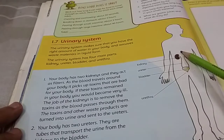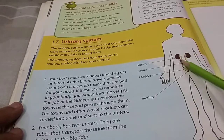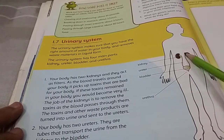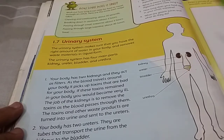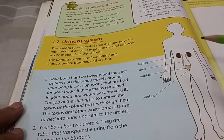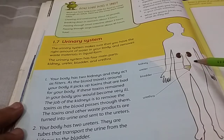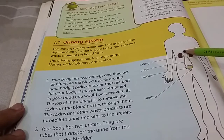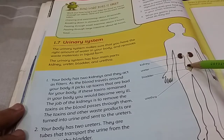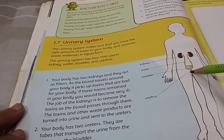As you can see in the picture, what are these things? Don't say they are kidney beans. They are not kurkhe, they are your kidneys. Okay, they are called kidneys. The red kidney beans, kurkhe, got their name because of their shape like kidneys. And then we have the kidneys, we have the ureter, we have the bladder, and we have the urethra.